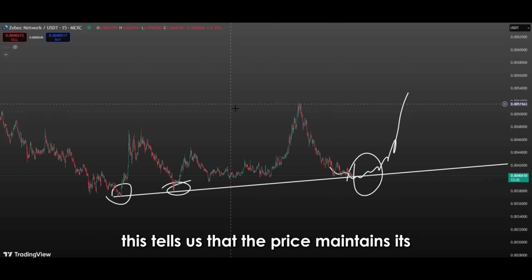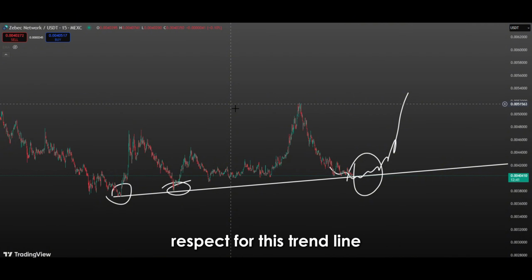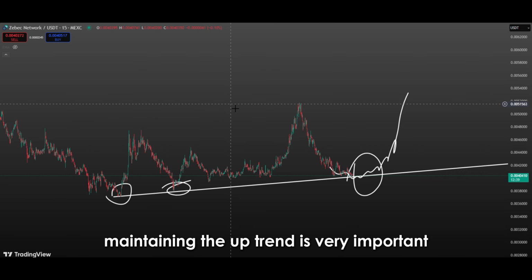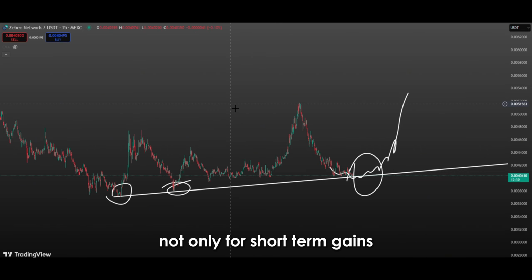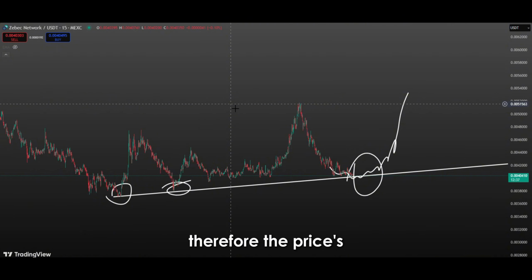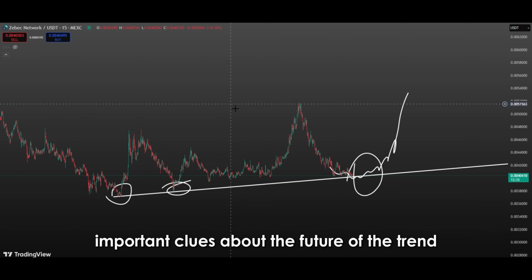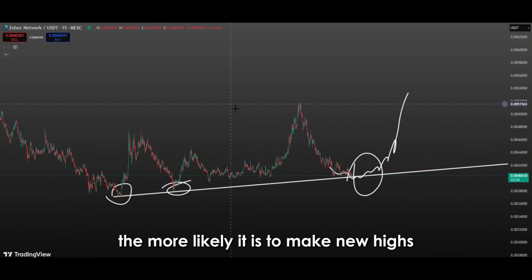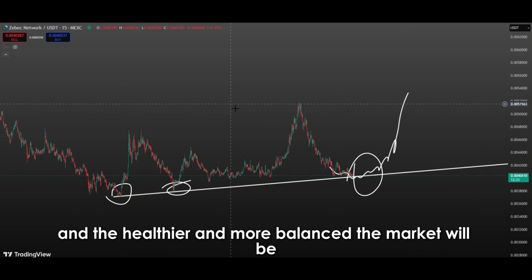This tells us that the price maintains its respect for this trend line and may be at the beginning of a new upward momentum. Maintaining the uptrend is very important not only for short-term gains, but also for the continuity of the long-term trend. Therefore, the price's respect for this line also gives us important clues about the future of the trend. The longer the price stays at these levels, the more likely it is to make new highs, and the healthier and more balanced the market will be.